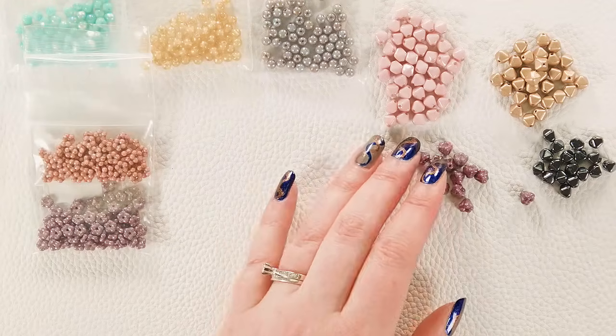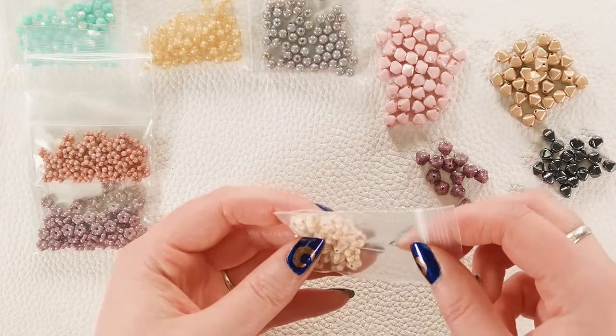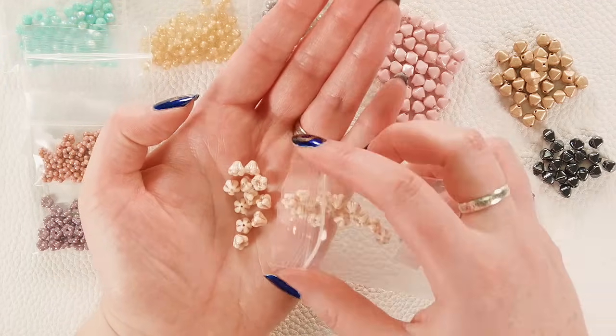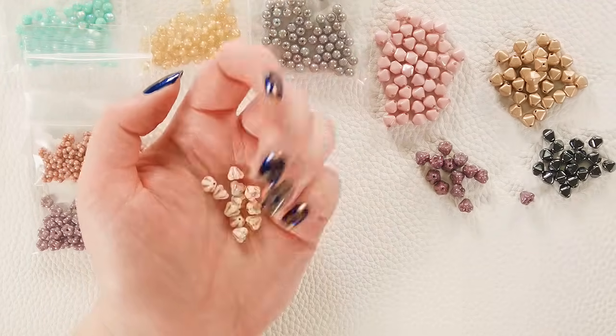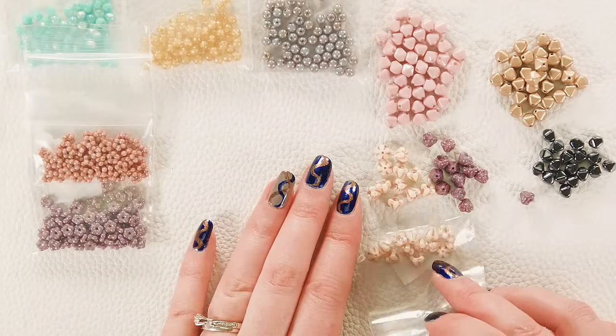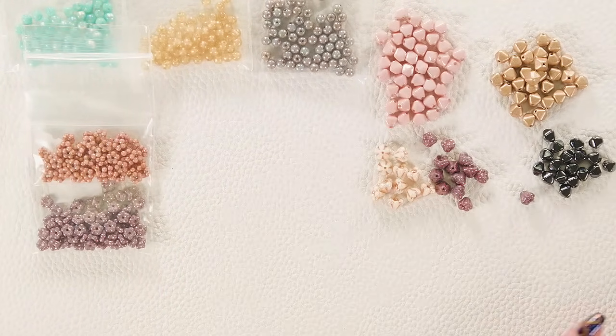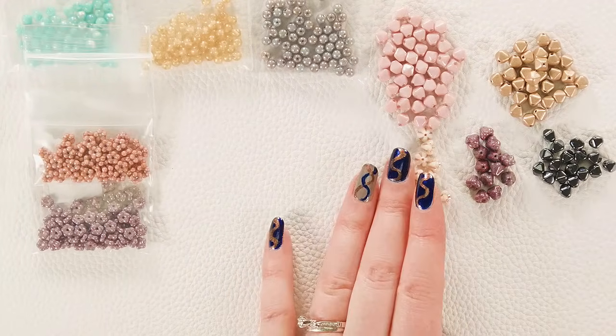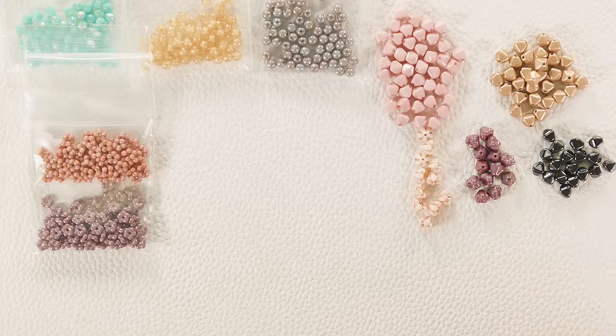We do have another style of the bellflowers too. This is like an ivory glass with a rose gold finish. So pretty. And again, you get a bunch more than I'm putting out. I'm just trying to leave room for everything we've got here, because we've got quite a bit.